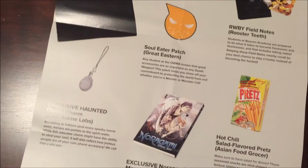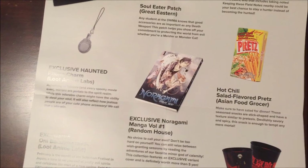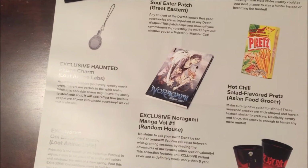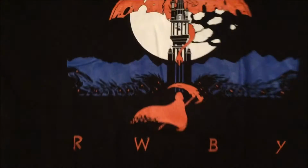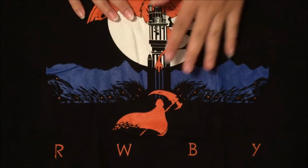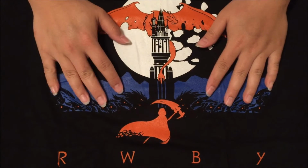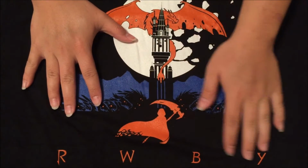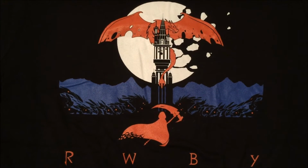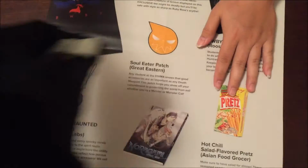Oh, I forgot the shirt. Sorry about that. See, this is the reason why I don't like leaving shirts for the end, because I always forget it. So, RWBY shirt. Pretty cool, I would say. Black shirt, my kind of color. Not bad. Cool emblem. Never watched the series before. I may have to eventually watch it, just to find out what's so hyped about it. But yeah, cool shirt. Not bad.